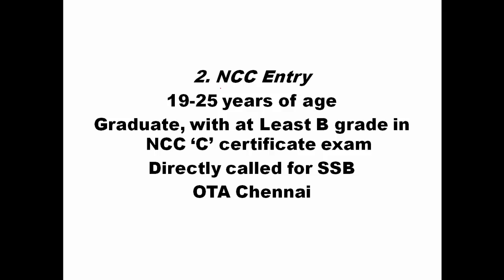Then I will talk about the NCC entry. People who have joined NCC in their school or college need to be graduates, that means pass your college with at least a B grade in the NCC C certificate examination, and if you have the C certificate, you will be called directly for the SSB. You do not need to give the CDS. This is a huge advantage because CDS is very competitive. The standard of the question paper is very good as it is conducted by the UPSC. But if you have this NCC C certificate, you can directly be called for SSB. And after you clear the SSB, the candidates are chosen for training at OTA Chennai.